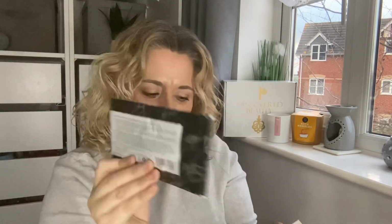Let's have a look at this little sachet. Is it a sachet? I think it is. Yeah, here it is there. How much do we get in the sachet? It's 30 mils in there. It actually feels quite a lot for 30 mils. Yes, very, very excited to get testing these out. I love trying stuff on my hair.